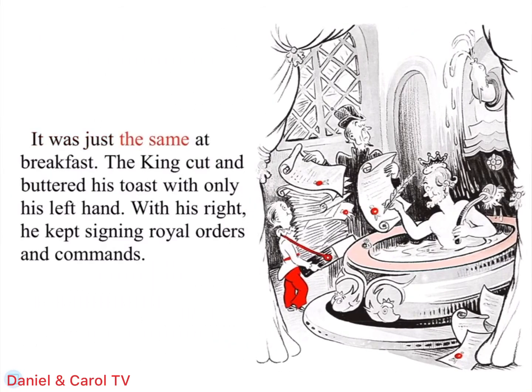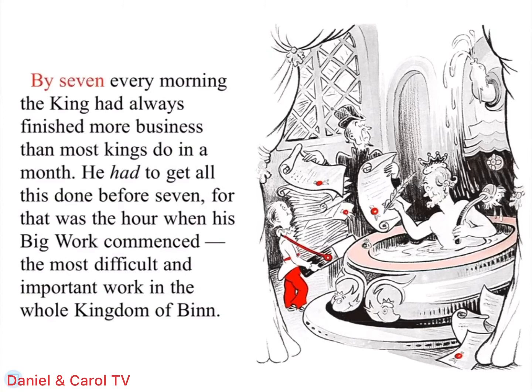It was just the same at breakfast. The king cut and buttered his toast with only his left hand. With his right, he kept signing royal orders and commands. By 7 every morning, the king had always finished more business than most kings do in a month. He had to get all this done before 7, for that was the hour when his big work commenced. The most difficult and important work in the whole kingdom of Ben.